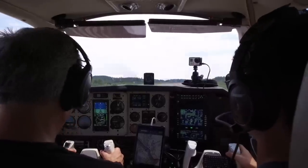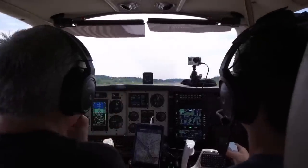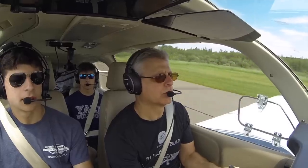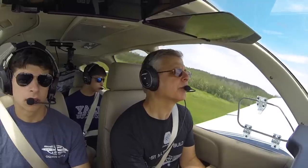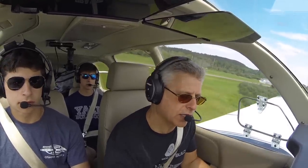Eastbound traffic, Bonanza 898 Julia Bravo is rolling 15 for a left turn departure to the northeast. Eastbound traffic. Rotating. Positive rate of climb. No more runway available. Landing gear coming up.